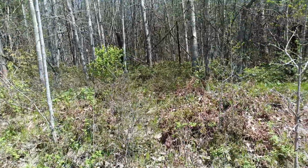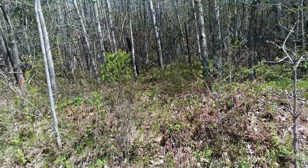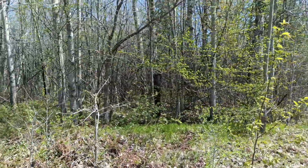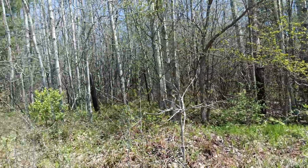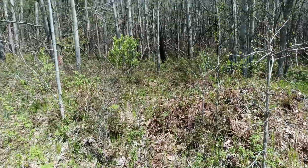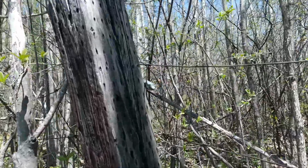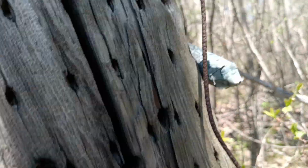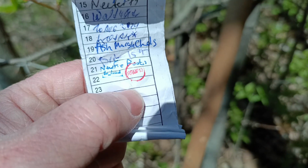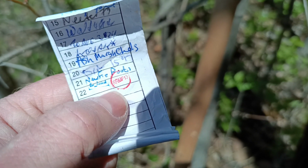Haven't spotted it. There might be a slight geo trail up there. I think it's up that way. Anyway, I'll get up in there and I'll bring you guys back. There it is. Once I'm up here, it was much easier to spot. Okay, let's get it out, sign the log. Okay, log is signed.